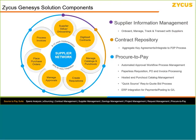We also, within the context of procure-to-pay, have a sourcing quick source. It's a quick quote. It's a spot buy type of functionality built in. If you know anything about ZYCUS, you know that we have a very robust industrial strength sourcing application, and we do have that bundled into one of the solution packages. Today I'm going to be demonstrating for you what we call the Essentials package, which is our starter kit.